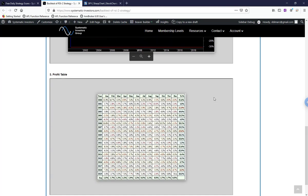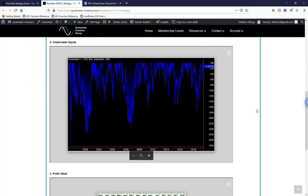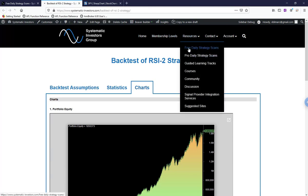If you look at the profit table, it has a couple of losing years interspersed, but for the most part, you've got a lot of black years. This year, in fact, it's up about 20.5%, which is pretty good. Last year it struggled a little bit. It was down about 6.2%. The year before it was up about 26.5%. So you get the idea. That was the RSI2 system.